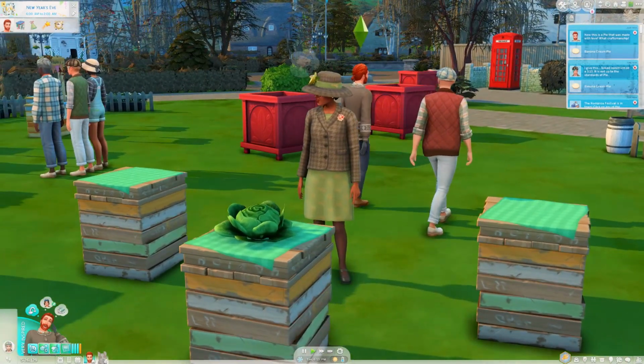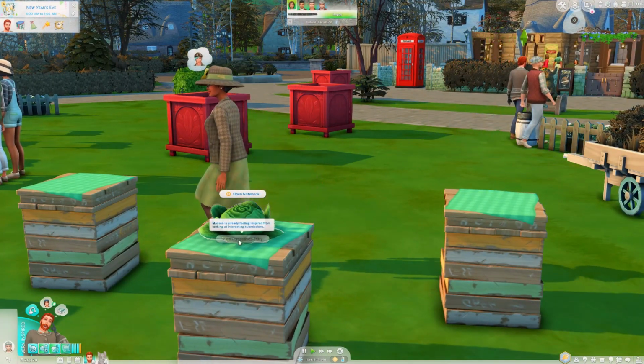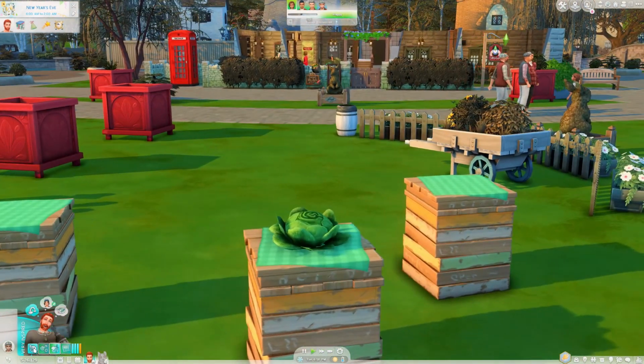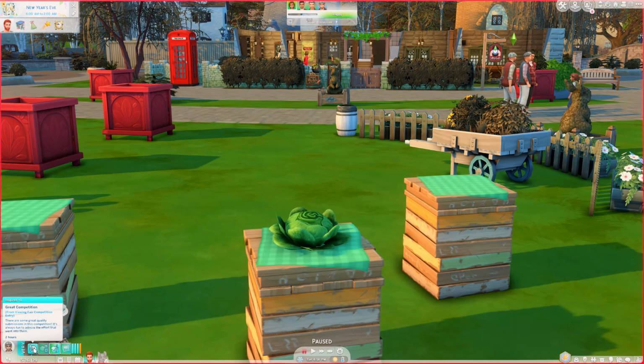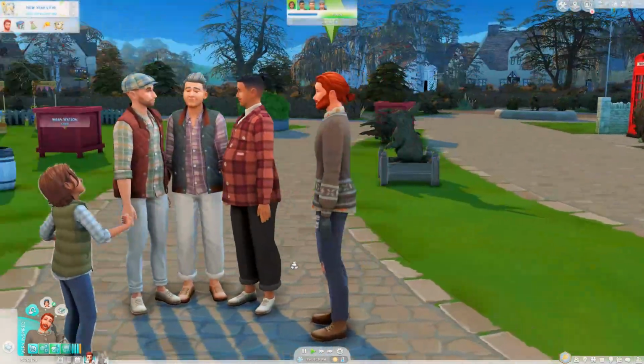I thought we had already met him. Let's go ahead and say hello. See if we could become friends. Oh, he's already feeling inspired from looking at interesting submissions. Oh, my bad. So there's actually a new little moodlet. So pause. Great competition from Viewing Fair competition entry. There are some great quality submissions in this competition. It's always fun to admire the effort that went into them. How cute, and it leaves him inspired.